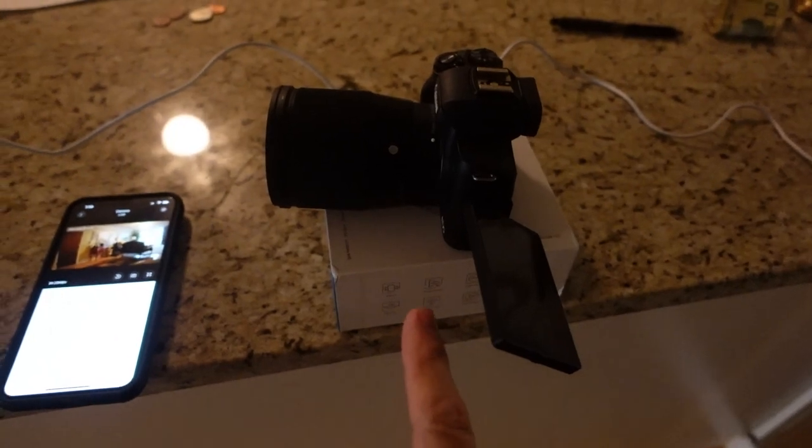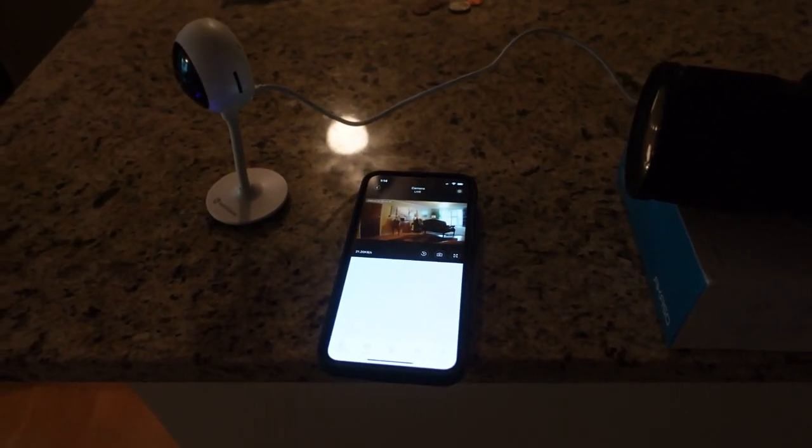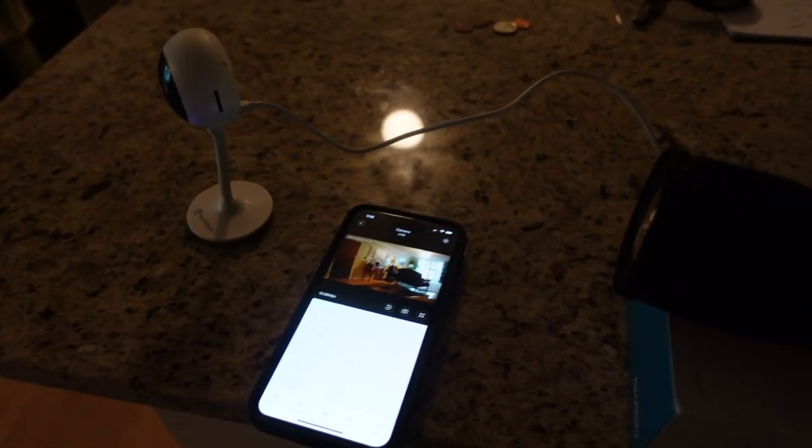I've also got a camera that's going to be filming the interior of the house. That way we can test the audio to make sure that it is nice and loud and coming through while we are away.